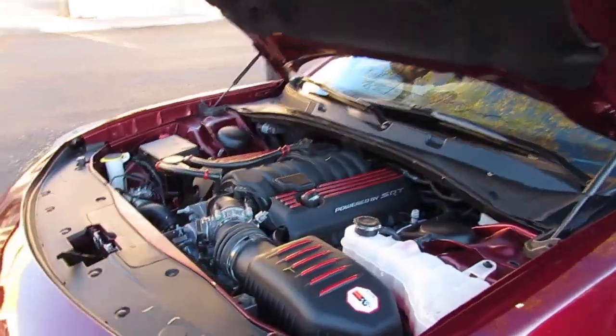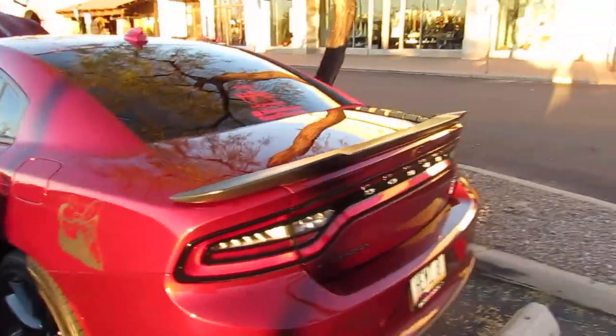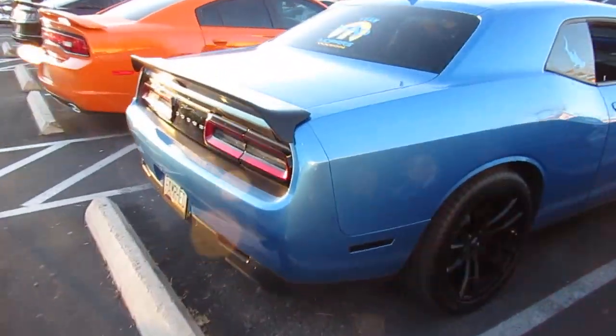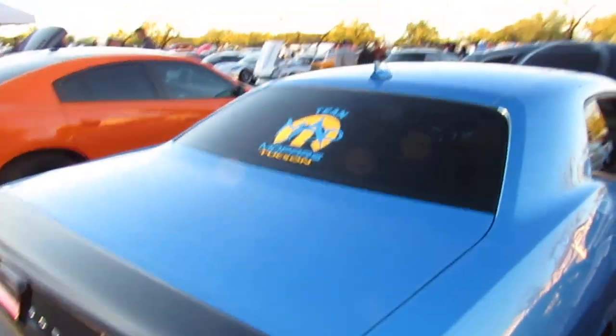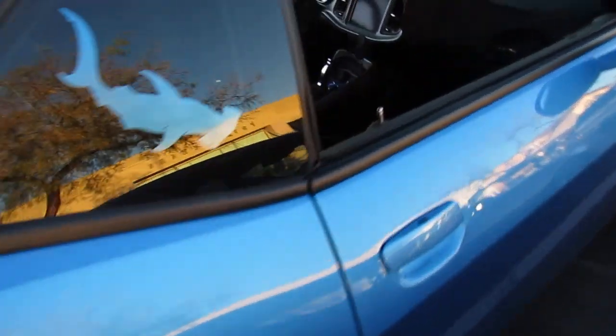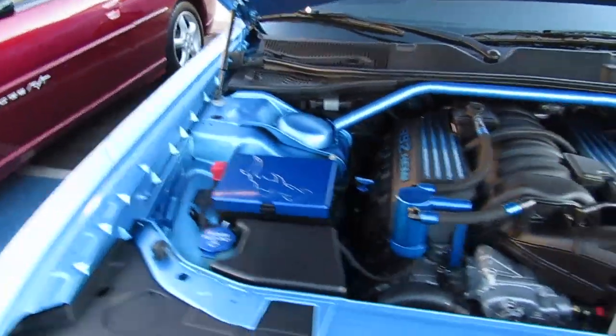This little guy is the Red Rum Scat Pack, and it belongs to yours truly. And this guy here, a club member, we're part of Team Mad Mopars, as you can see here, and this is his 1320 Challenger. He actually races this on a track. He's done nice little touches to it.